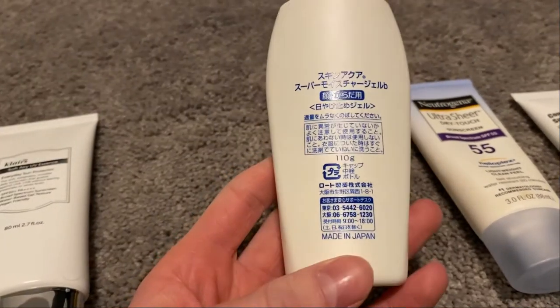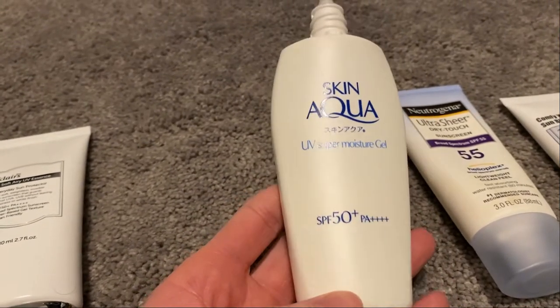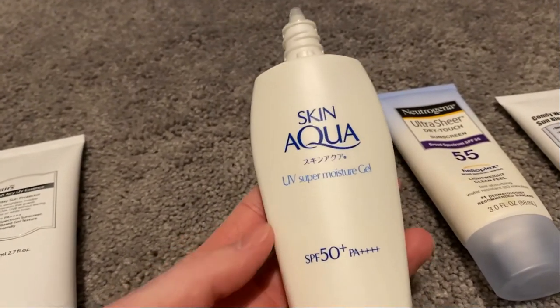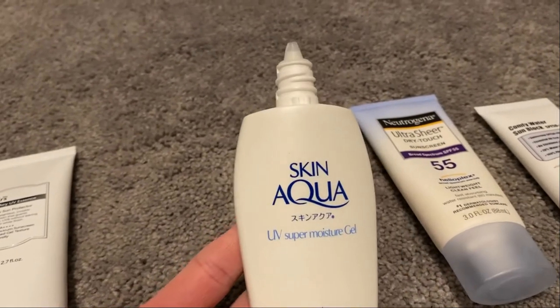Under 10 dollars, not a bad price. It is a Japanese sunscreen and it doesn't really leave the skin greasy or anything. It leaves the skin a little bit sticky though. So if you don't like that, then you might not want this product.